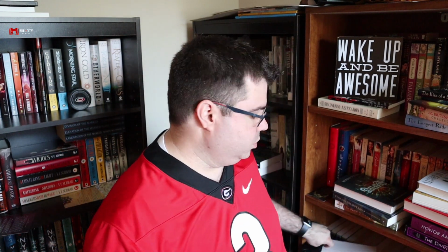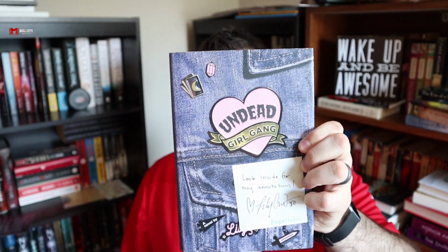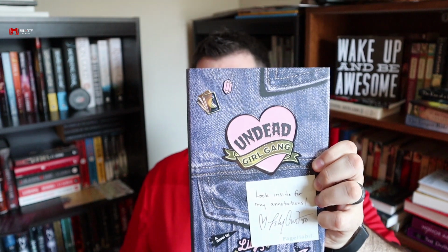But the one thing that set PageHabit apart from the others is, you get the book, you get a letter from the author, which you do with the other services as well. Their books were not signed by the author at PageHabit. This was the last one they sent out, and there was a little controversy with the final month. From what people say, they were just sending out supply they had left. Apparently this is a book they had already done, but I hadn't received it since I was only with them for about 3 months.